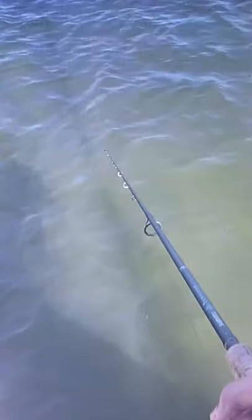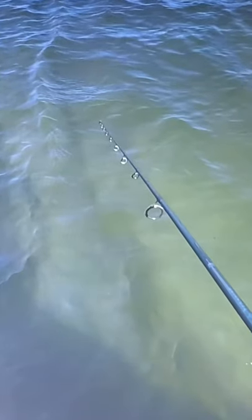Alright, I just put a jumbo shrimp out there and he's getting hit. Oh, there he is. This guy had the jumbo. Probably another gag. Feels just like a gag because it's coming in almost like dead weight now. So, yeah.